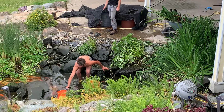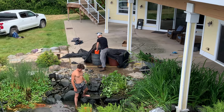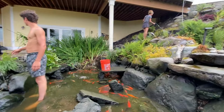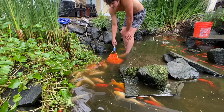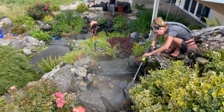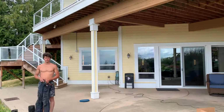They're catching the smaller fish with this net. And then for the bigger fish, the big koi, we got a really special, very smooth net that has an opening at two ends. So they won't be so stressed, but they're doing a good job getting them out. Pro fish catchers over here.